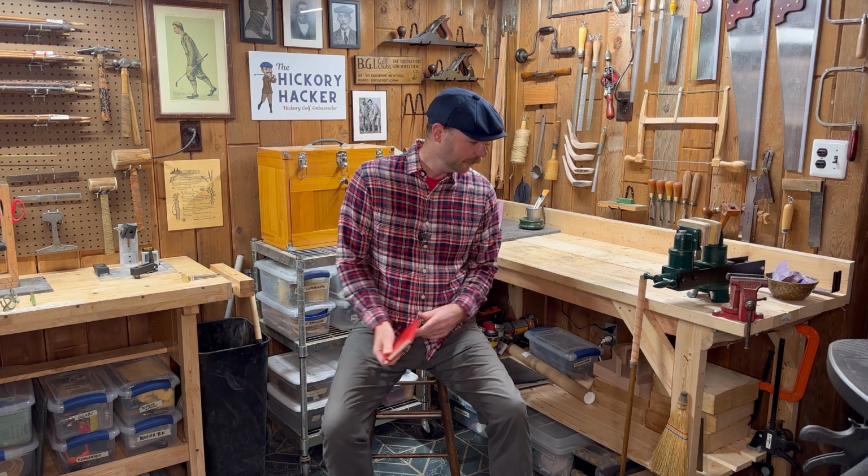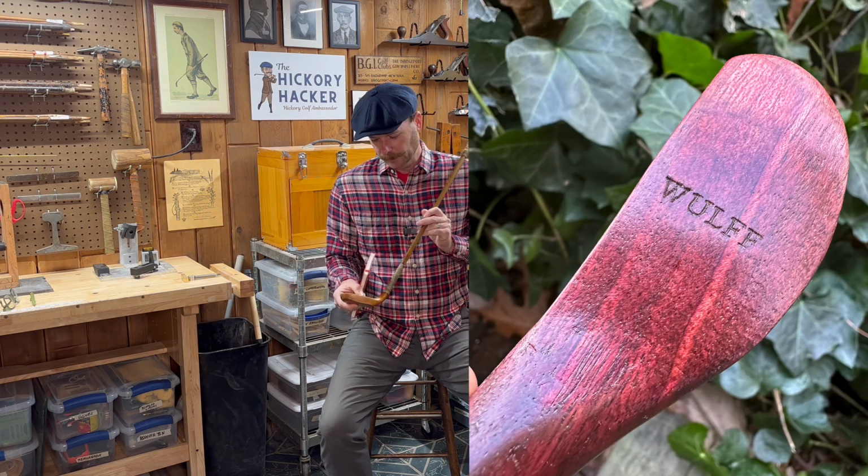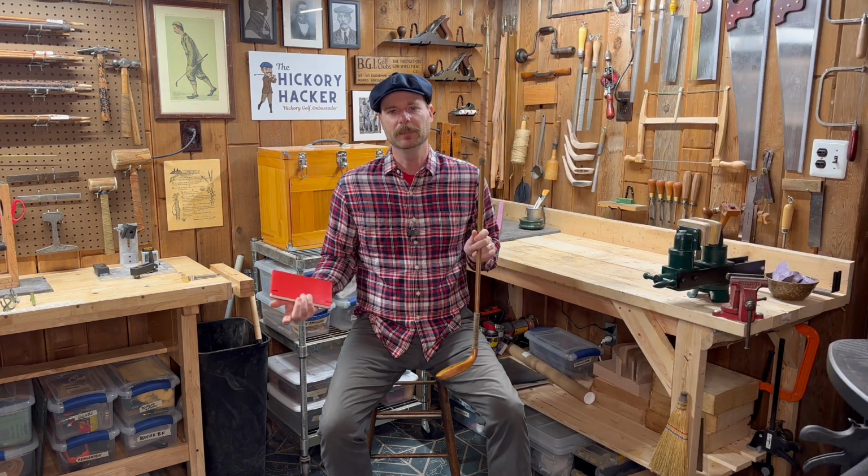So one last thing I want to mention about the long-nose clubs I'm making is the name. You'll notice that it's Wolf, W-U-L-F-F. Well, Wolf is my middle name. It's the last name of my grandfather on my mom's side, Fred Wolf. He was a carpenter by trade and a very good golfer. And the person who got me interested in golf in the first place when I was a little kid.